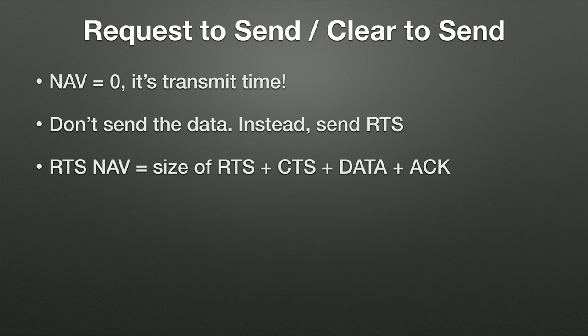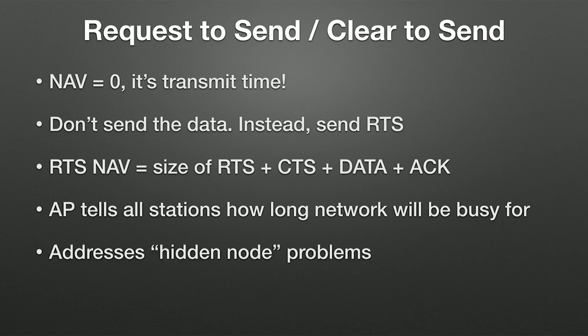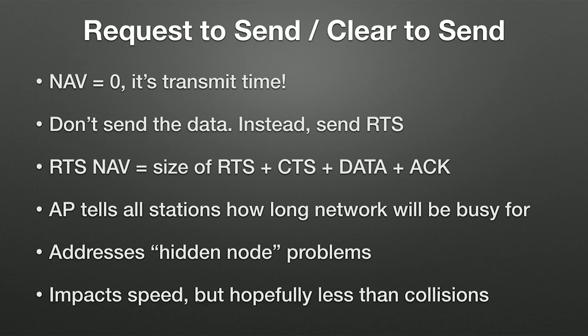This addresses a classic Wi-Fi problem called hidden node, where a station too far away from others leads to many collisions and therefore retried transmissions. Doing this does have an impact on network speed, because while the RTS, CTS are short, they do take some time and they add up to affect network performance, probably create less overhead than having to resend frames because of collisions.